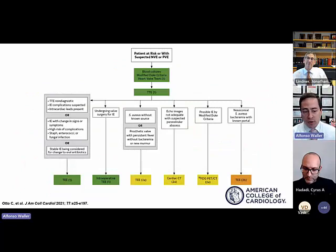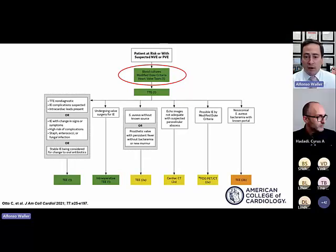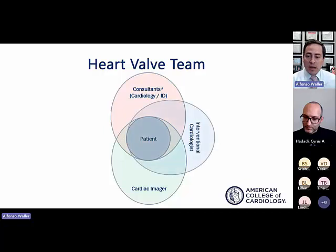If we look at the 2020 valvular heart disease guidelines, the very first thing with a patient at risk or with suspected native valve endocarditis or prosthetic valve endocarditis is blood cultures, assessing modified Duke criteria, and involving the heart valve team, and then getting an echo. In the heart valve team, obviously the patient is at the center, and there might be consultants, which are cardiologists or infectious disease specialists. The cardiac imager plays a crucial role in this, especially in the evaluation, as we'll see through today's talk. An interventional cardiologist, which could be a true interventionalist or an electrophysiologist, and a CT surgeon all make up the heart valve team.